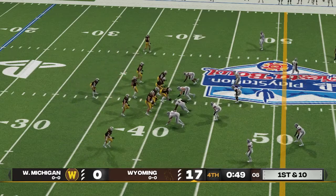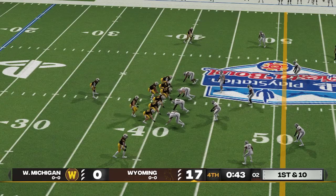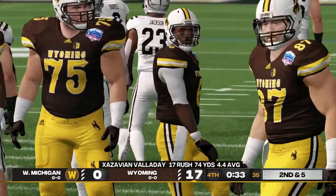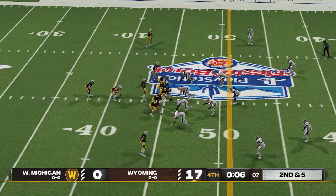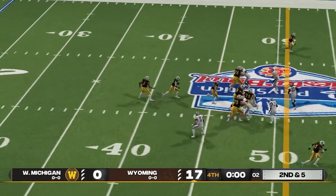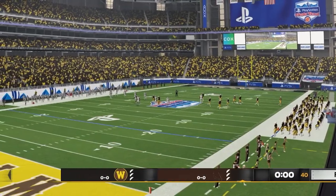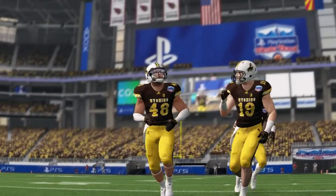Double tight, guys, double tight. We have less than a minute to go. The middle for a nice run. From their own 45-yard line, it's second down. He makes it to the 48-yard line. That's going to do it for this one. Our final score, 17-0, Cowboys.